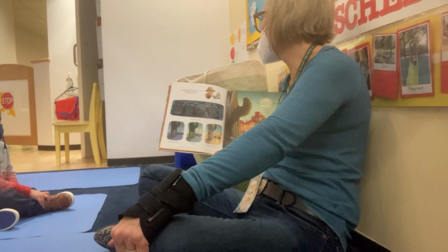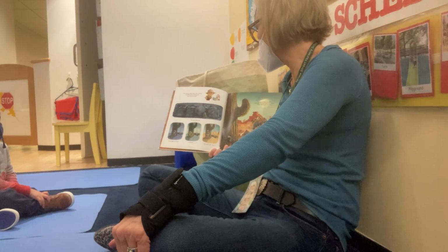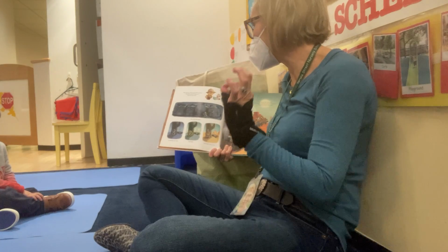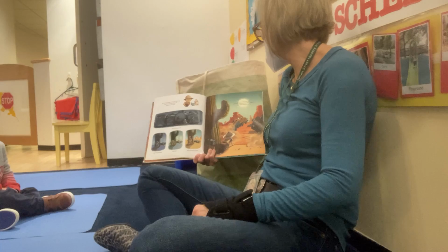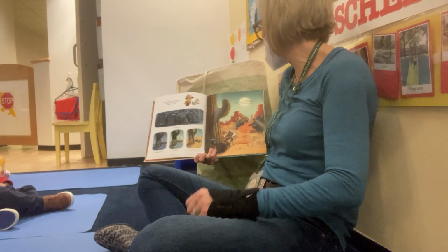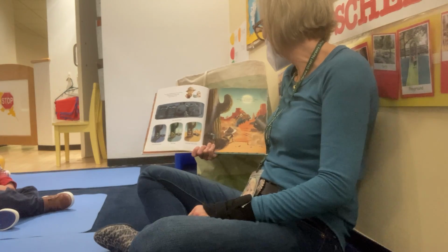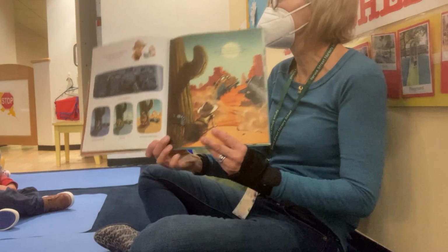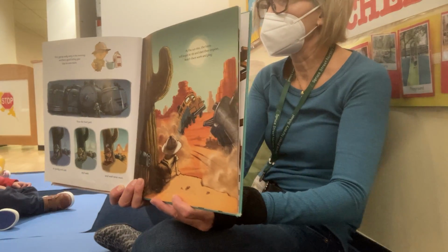First, get up really early in the morning and find a good hiding spot close to some trains. Now the hard part. Sit quietly and wait and wait and wait some more. As the sun rises, the trains will begin to stir. That means move a little. And they'll start their engines. Watch them work and play. See what their habits are.